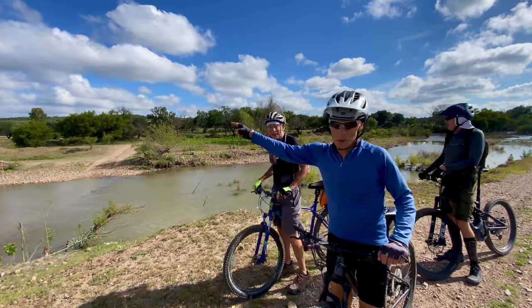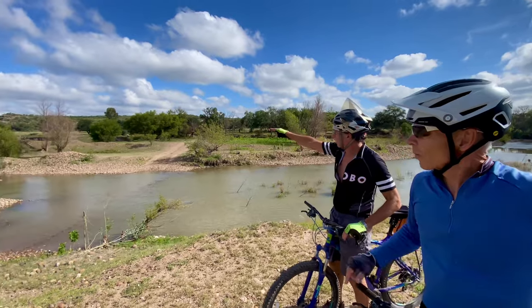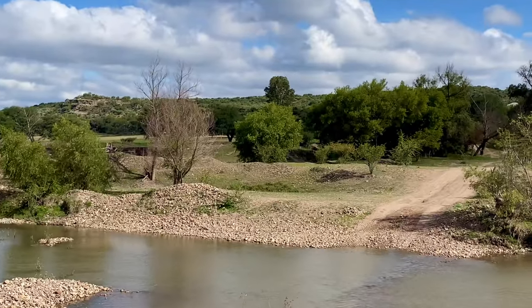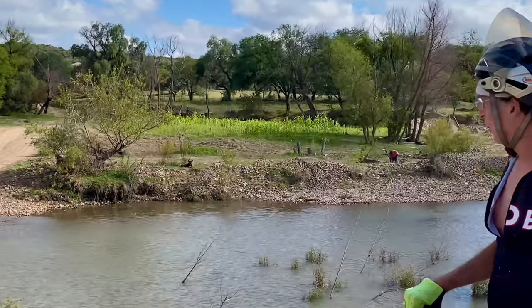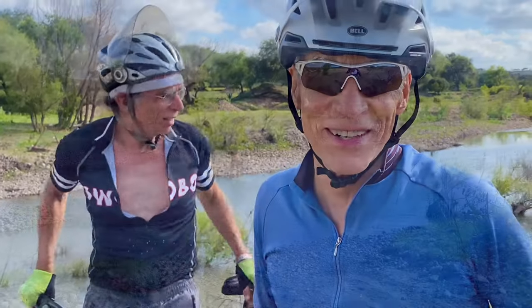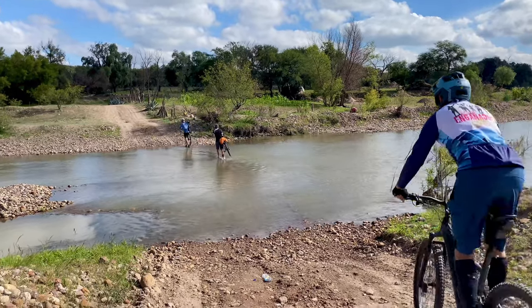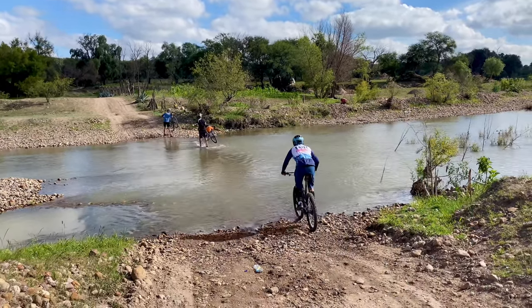Our step pyramid in Guanajuato. It's unusual in that it's a step pyramid. Now we're going to cross this and tell you more about it later. They decided to carry their bikes across, but my bike's heavier, so I decided just to ride it.